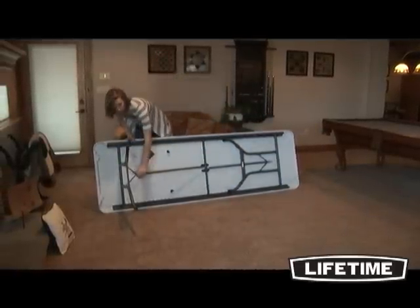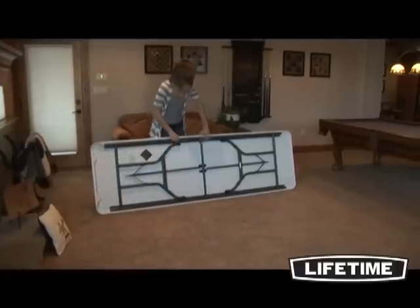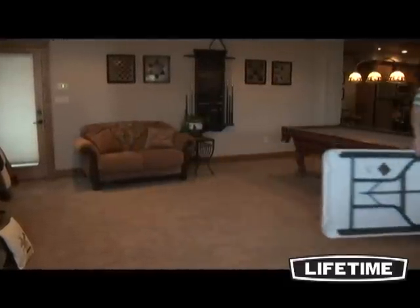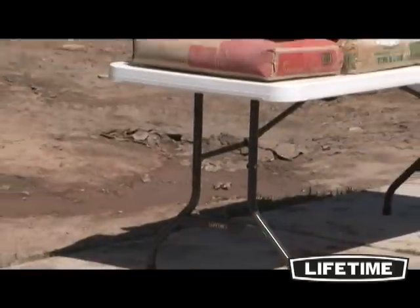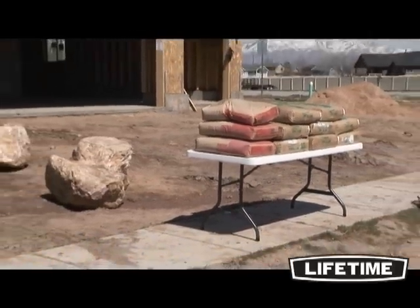The lightweight, portable design folds easily, making it simple to transport and store. And its all-weather, heavy-duty construction gives you the ability to use this table both indoor and outdoor, year after year. Our 8-foot folding table is built beyond industry standards and can handle the toughest situations.